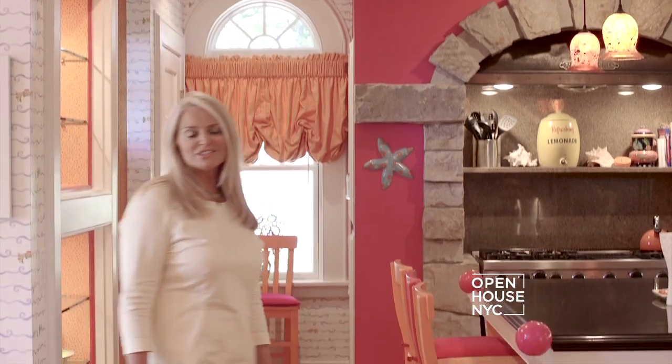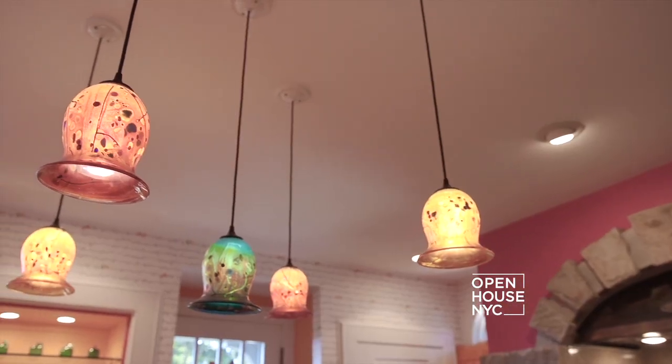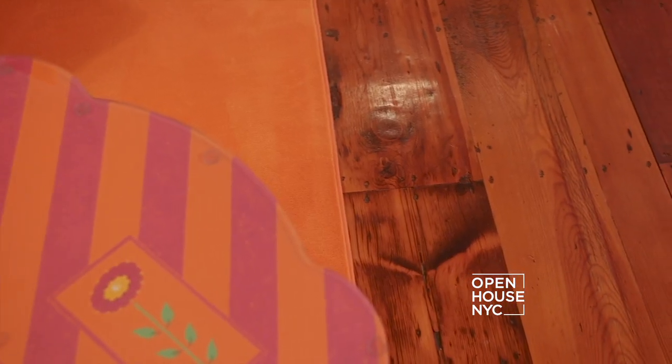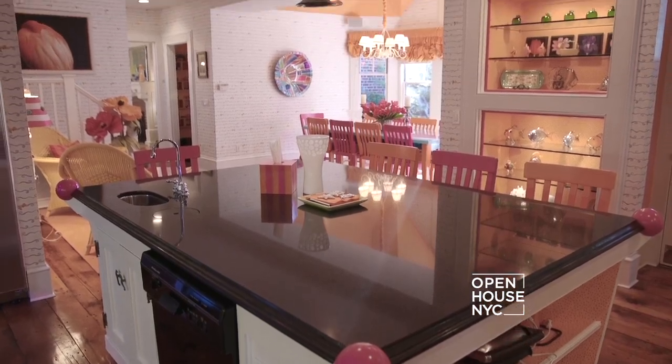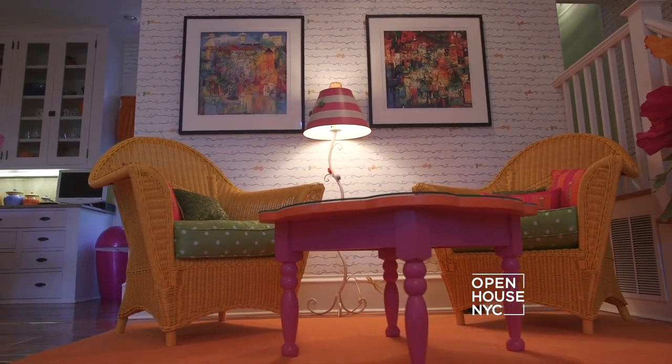Every time I come into this kitchen, I feel surprised and uplifted. Pinks and oranges, whites and blues swirl together over the wide plank pine floors, yet it's a true chef's kitchen with all the best appliances. This is the place not only to cook and eat, this is the place to be.